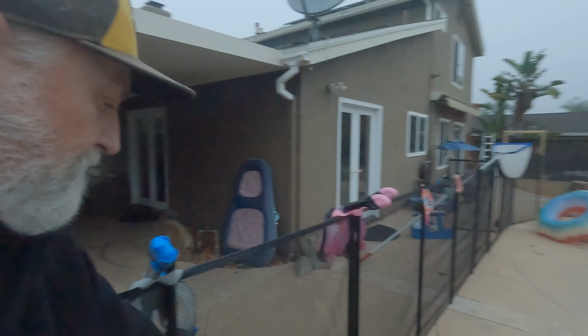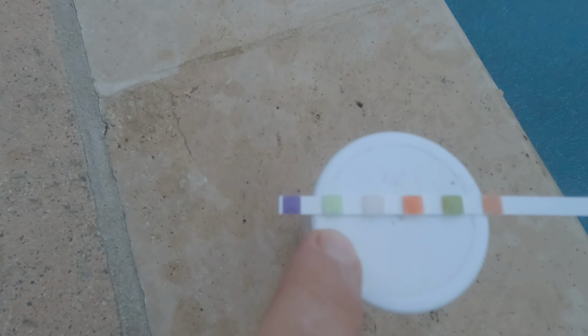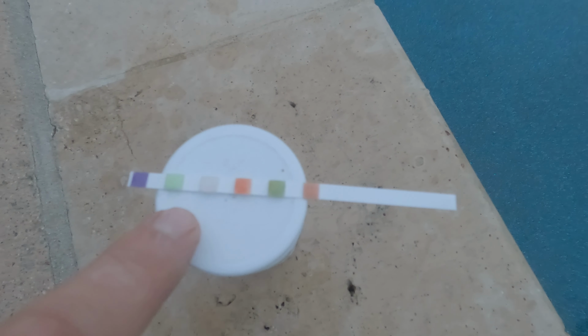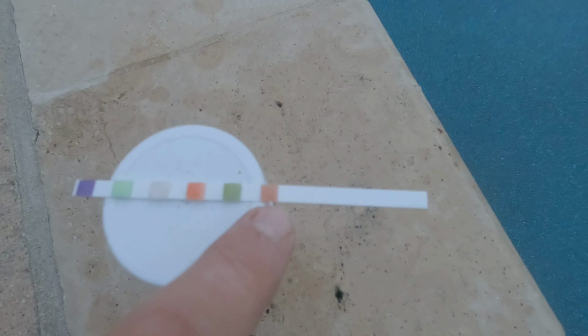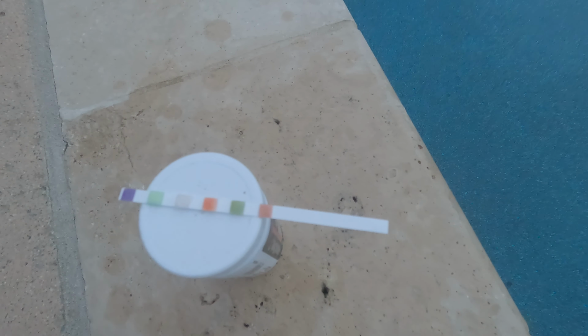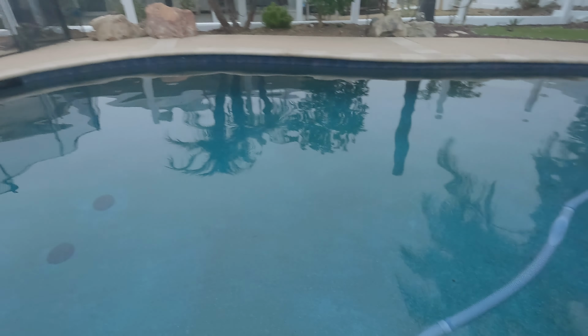Let's take some chems. Okay, so we actually have slightly low chlorine here. We're good on cyanuric, so I can add a tab. pH is just fine, and alkalinity is great. Like I said, cyanuric is low enough that I can add a tab, and we don't have to worry about having high cyanuric acid. The pool is definitely much dirtier than it ever is, but that just goes to show how clean it usually is.